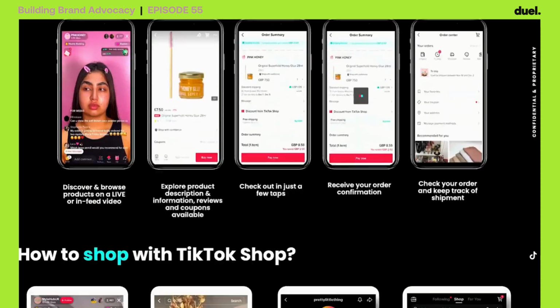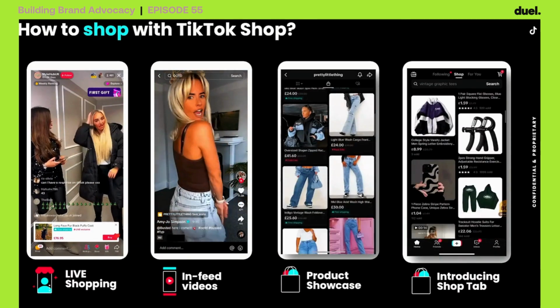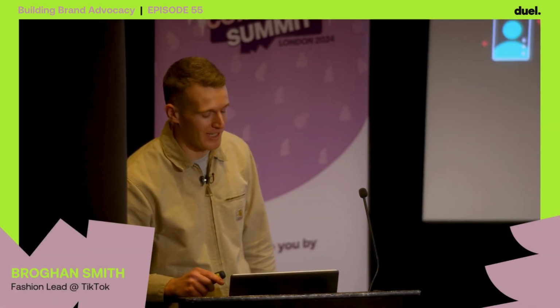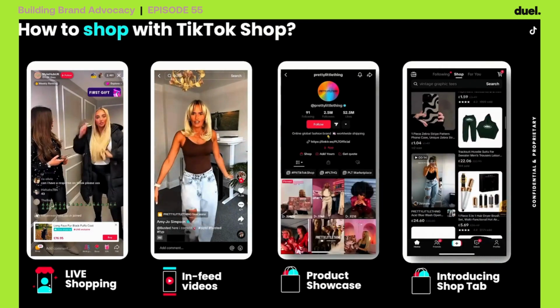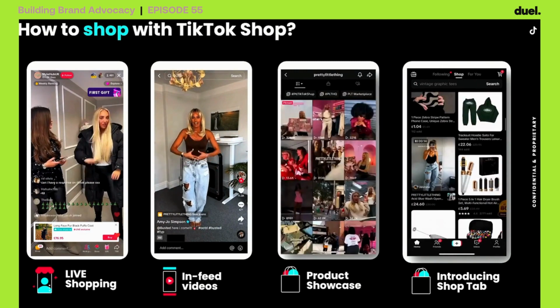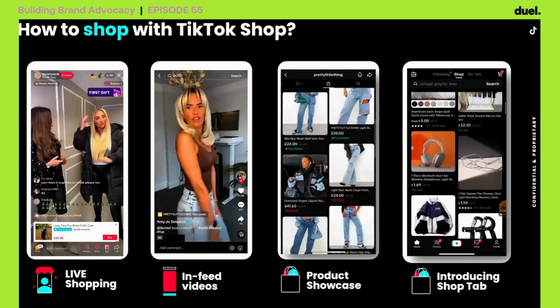Cool, so how to shop with TikTok Shop. Some of these might be familiar to you already. Maybe you've engaged and bought with them already. Some of them are actually new. So we'll talk through what they are and what the plan is for that part of the app. But I'm going to start on the left with live shopping. This is what people think of straight away when they hear of TikTok Shop. Main reason being our sister app, Douyin, AKA TikTok in China. This is like the most exciting thing that's ever happened in that market.